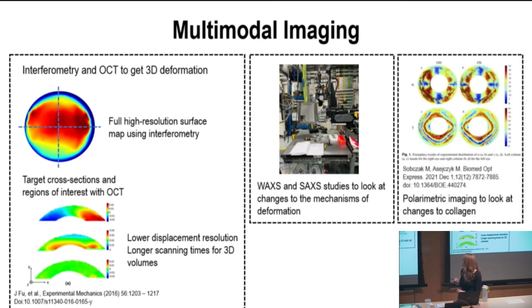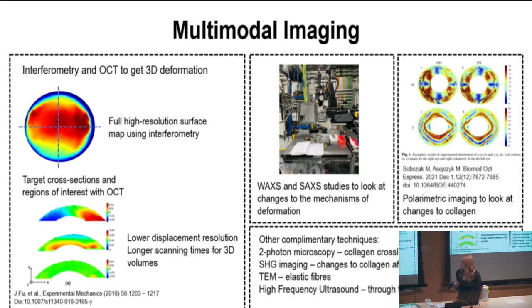Then using techniques such as polarimetry, where we can look at the collagen and the birefringence and how that may change after surgical procedures or after crosslinking procedures, and whether we can gain information from that. And then just other complementary techniques. So we can use two-photon microscopy to look at the amount of crosslinking that's taking place.